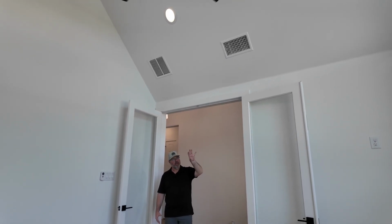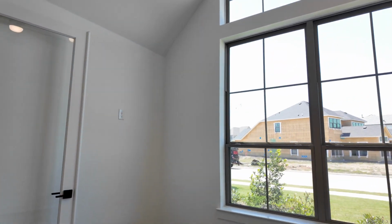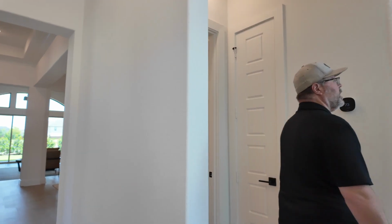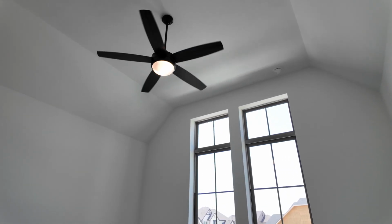All that light, those huge windows pouring in. So yeah, it's a good space to get your work done. Doesn't have that floor plug, which is unusual. We usually always see those. You're right. But come through here and you've got a secondary bedroom, again with these high ceilings. Got its own ensuite. Tall windows.